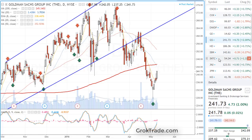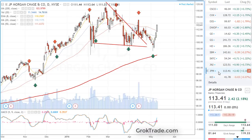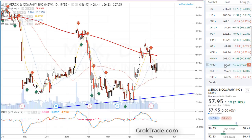Any others? Man, another one up 1 point. These Dow 30, if anytime you're up more than 1%, that says something. Oh, I got this one at 51, and we're at 54. And JP Morgan, man, up 2.2%. We have a buy at 107, and we're at 113. Whoa, Merck, man. Merck is up over 2%. Got a sell on that one. That's going to get a buy signal now.